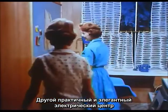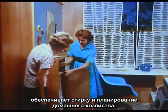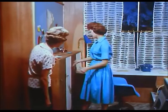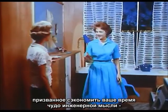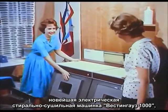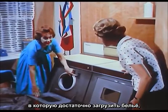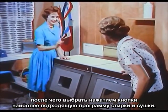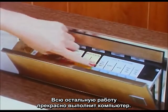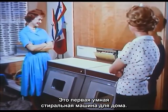Another beautiful and practical electrical center in the Total Electric Home is the Laundry and Home Planning Center. With individual hampers, your clothes are sorted by type. Directly opposite, to save you steps, are the real geniuses of this very last word in home laundries. All you do is load the clothes in this new Westinghouse 1000 laundromat and electric clothes dryer. The remarkable program computer selects and carries out the perfect washing and drying program for every fabric at the touch of a button. It's the first home laundry that can think.